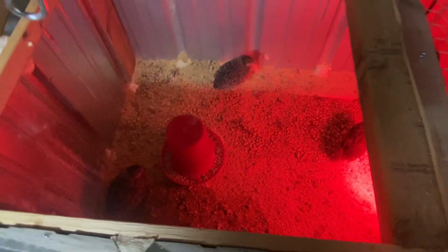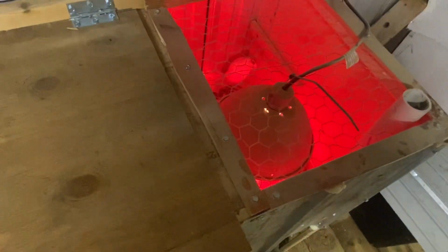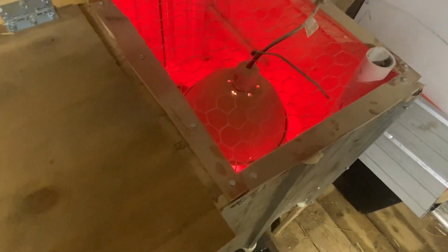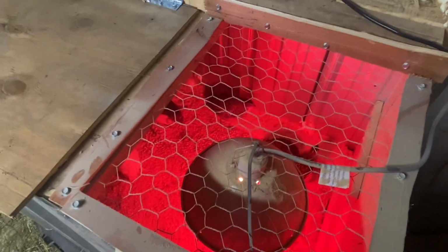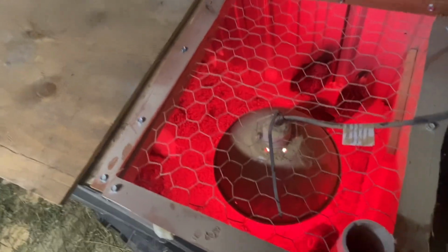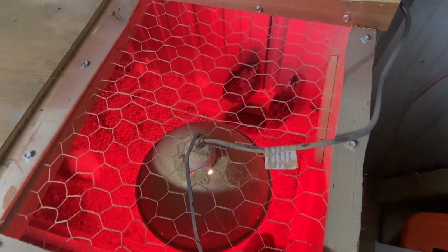And it only takes, I think, like 18 to 21 days for them to hatch. These ones hatch on like the 21st day, and they get fully feathered at 4 weeks. Like I said, they're almost fully feathered now. It's almost been 4 weeks, and at 8 weeks they start laying eggs. So we're gonna get quite a bit of eggs.